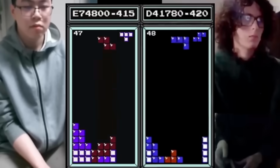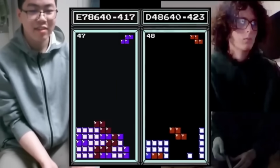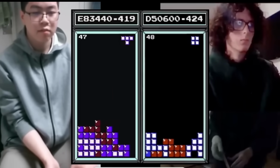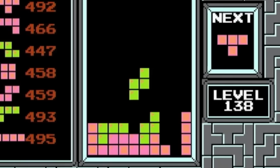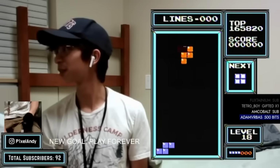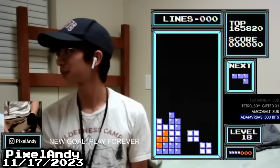And it turns out, this practice is exactly what the community needed, because in the build-up to the no-cap tournament, for the first time in over a year, new players reached the glitched colors. A player named Gerald Freeman reportedly got a score of 6.321 million points. In true Tetris fashion, it was unrecorded, but also short of the world record. Instead, the score we're going to look at is one performed by Pixel Andy on November 17th, 2023.